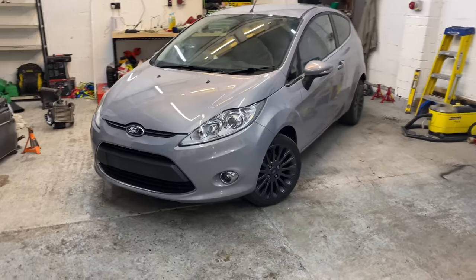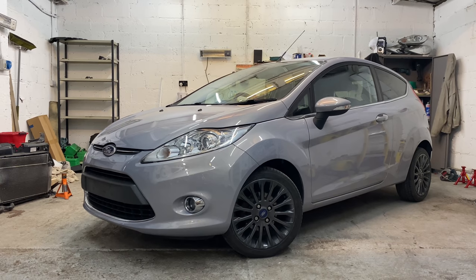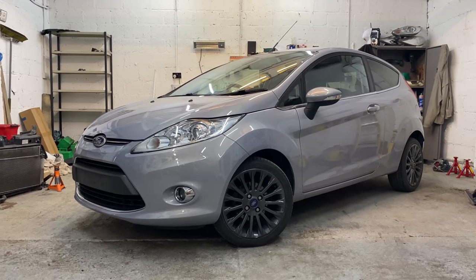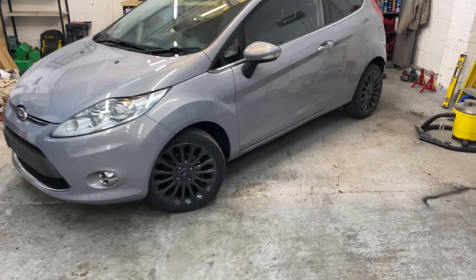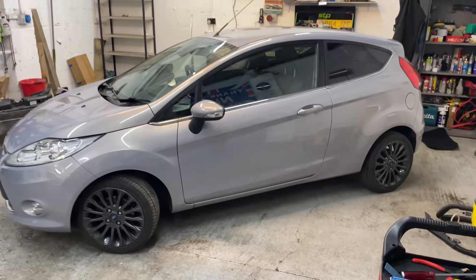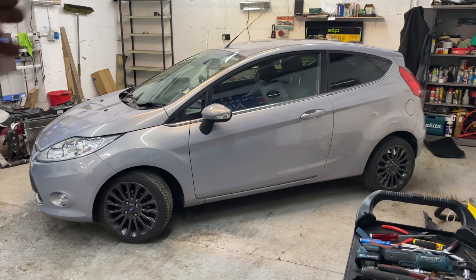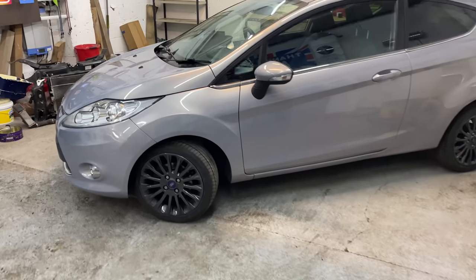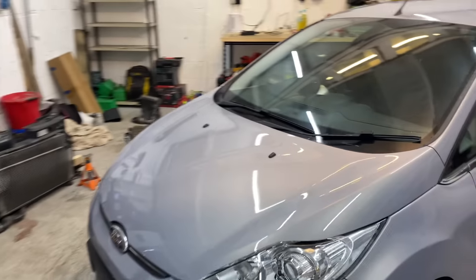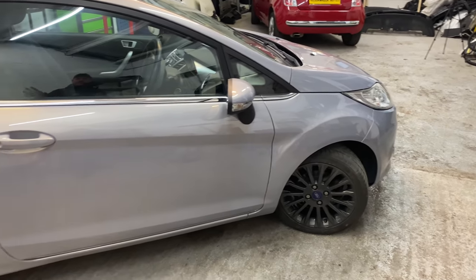So there we go. I think she's ready for the MOT, guys. I've checked it all over, done all the checks, made sure everything's working, lights. And it's pretty good. I think we're there. I've checked the front springs, because obviously the wheels are off. I've checked that before, so I know they're good. They haven't broken like the last one. So yeah, it's ready to go.